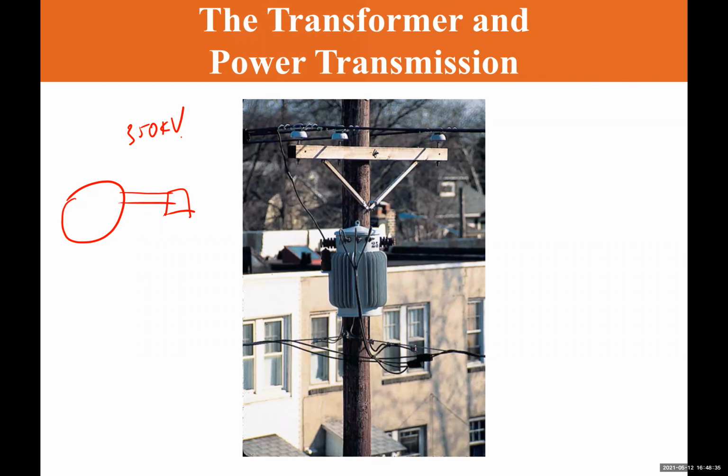But the idea here is that this is all done pretty much outside of the city. When you get to the city, you have smaller distribution stations, and from those, the lines decrease the voltage from hundreds of thousands to roughly 20,000. Then it goes to the residential blocks, and every block has even smaller stations, or more of a setup like this.